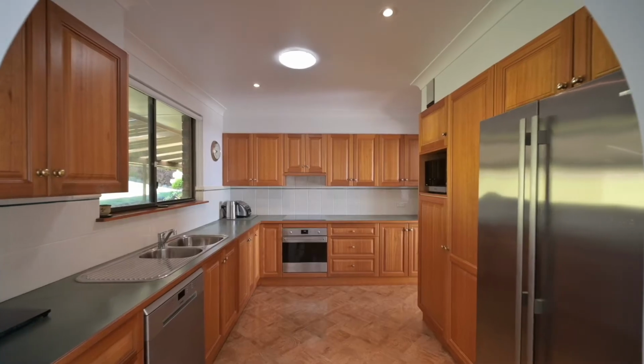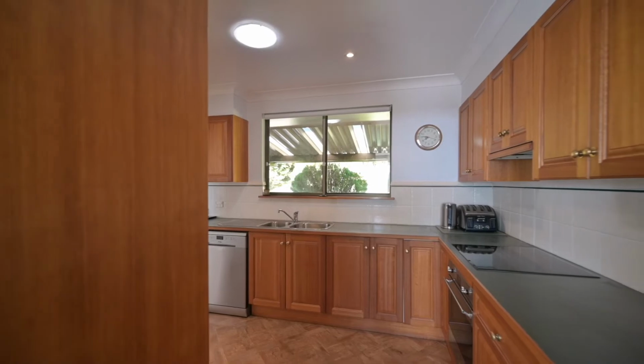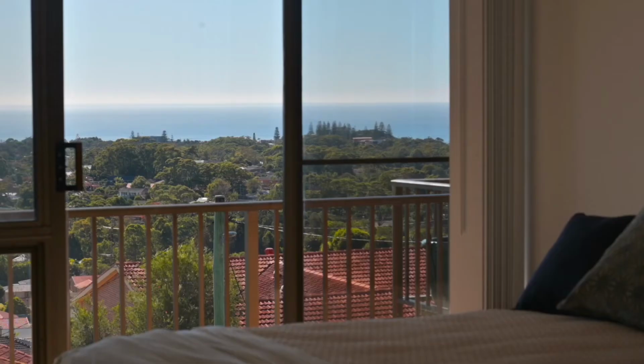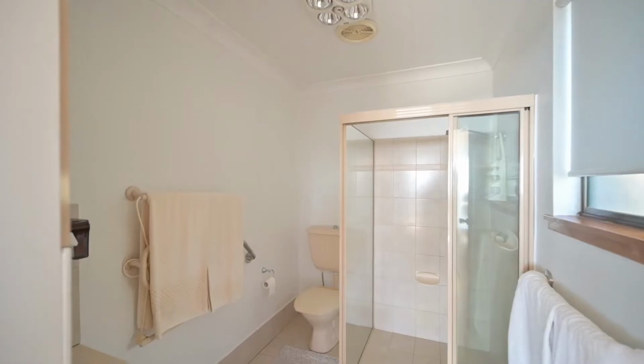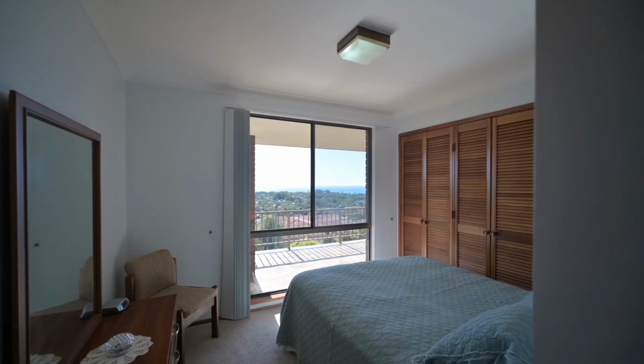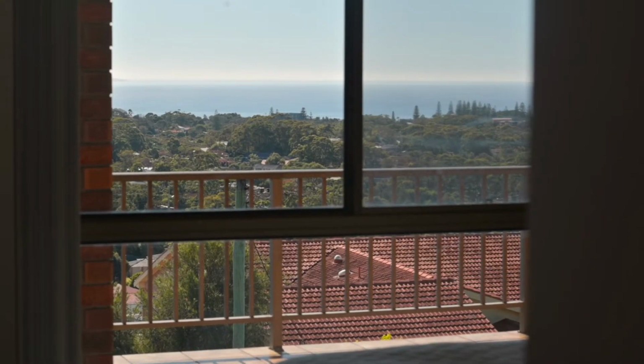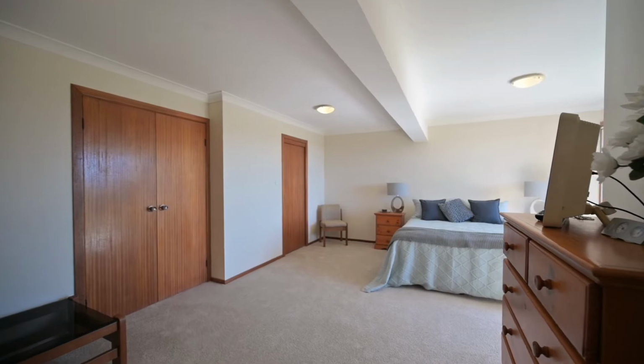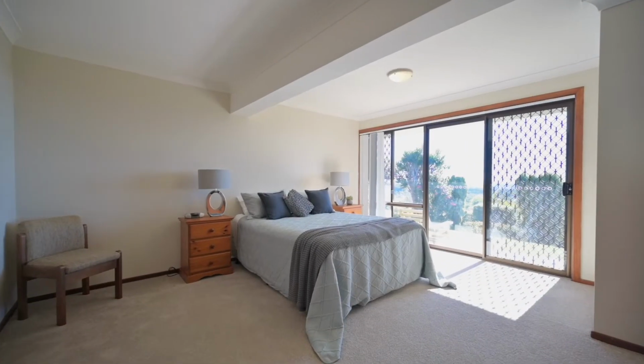As you tour the residence, you will notice the property is rather low maintenance, giving you more time to enjoy that view. The design is versatile, with the main living upstairs, and on the lower level is a rumpus and ensuite that could lend itself to an Airbnb.